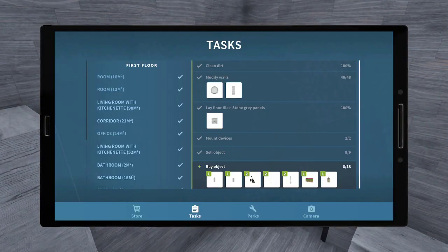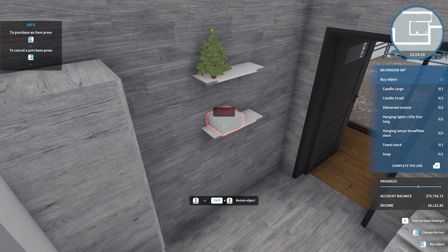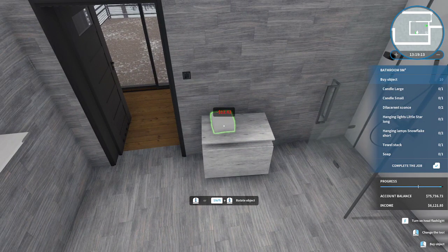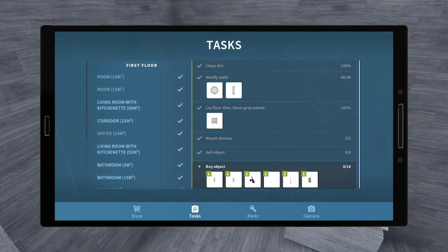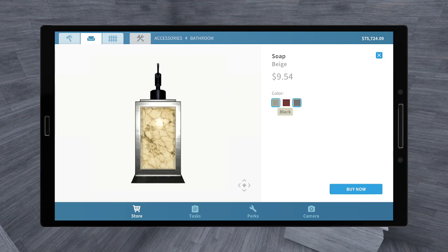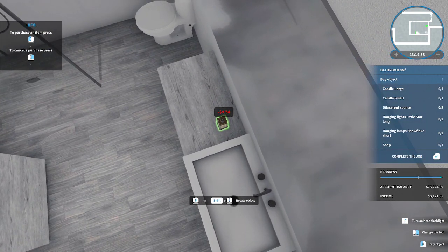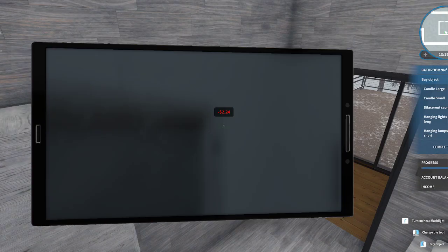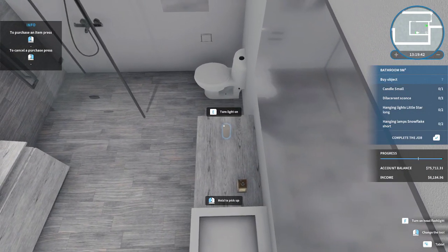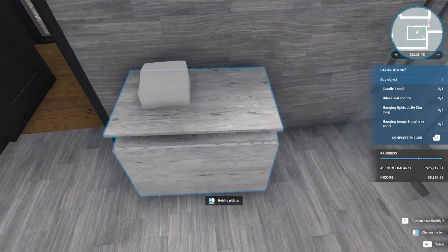And then the towels. White. Actually, the towels could go here. I mean, what else is that for? Let's see, candles, soap. I don't get to choose the color, huh? Nope, guess not. There, you can go there. And candles, candle large. Go there. And why does that look crooked? Is it? It is. Huh.